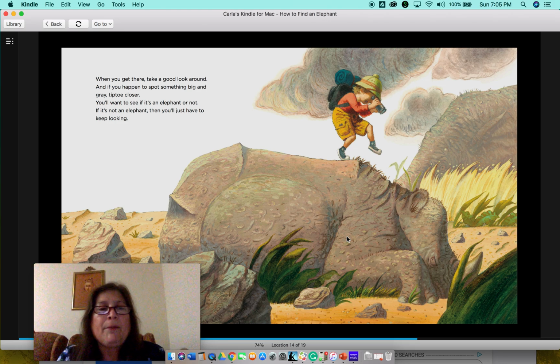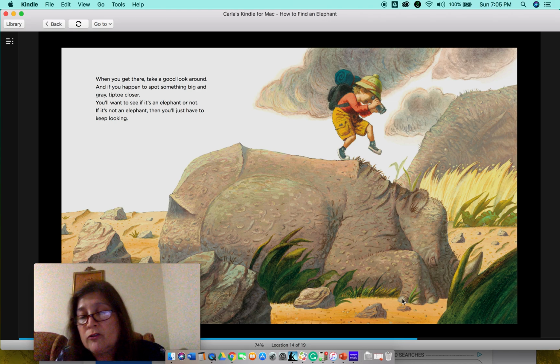When you get there, take a good look around. And if you happen to spot something big and gray, tiptoe closer. You'll want to see if it's an elephant or not. If it's not an elephant, then you'll just have to keep looking. So I guess he's going to have to just keep on looking. But that's a rhino. That's right. He doesn't look that happy, does he?